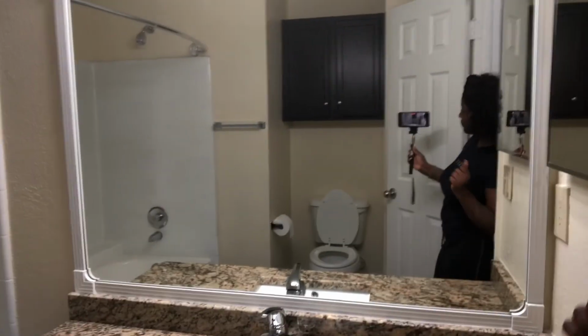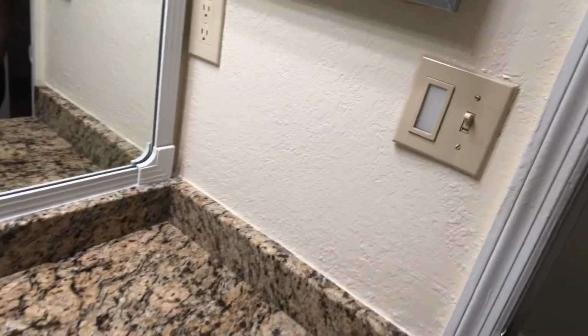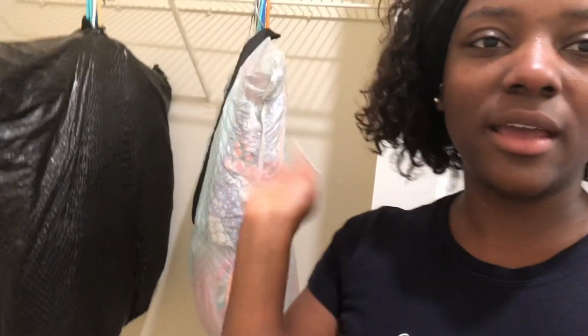And as we continue, this is my bathroom. And this is beautiful. Look at the countertop, the marble. It's so beautiful. My tub, and I have a walk-in closet. I'm in love with walk-in closets. I love them, spacious. So this is my closet. I have to hang up my clothes. I can't wait to set it up, you guys. I'm excited.